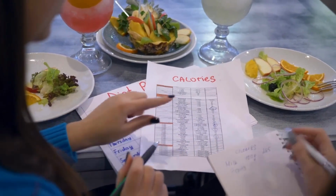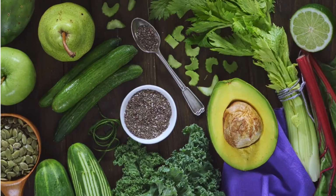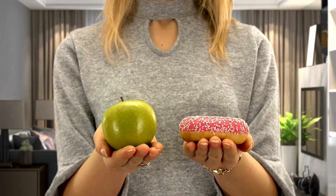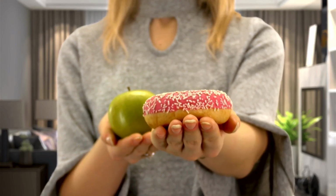The foods we eat play a significant role in our insulin levels. To keep them stable, focus on whole, nutrient-dense foods like leafy greens, lean proteins, and healthy fats. Avoid processed foods and excessive sugar, as they can cause insulin spikes.